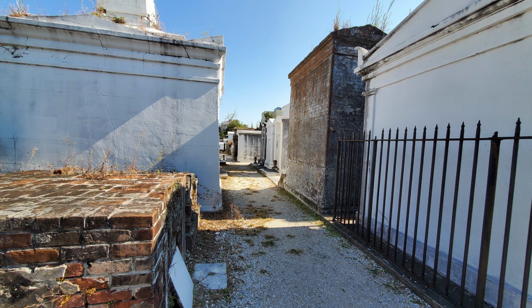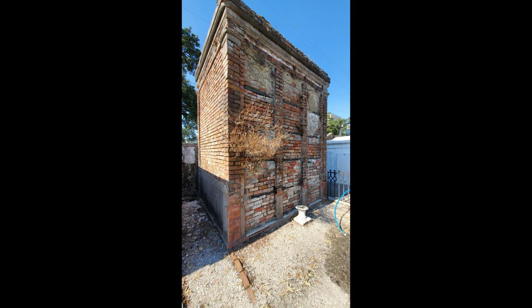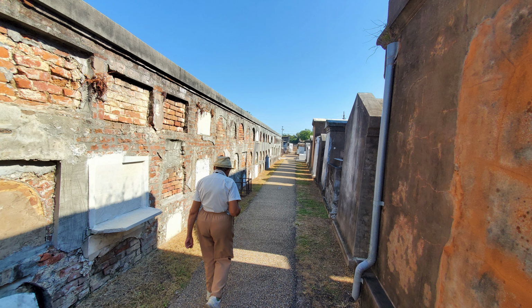And the way that they prevent any kind of smell or anything coming off of the tombs or crypts is by sealing it up with concrete. So after a year has passed, and let's say they need to move someone into that compartment, they will break open the seal of the concrete. And that's how they do it. It's really interesting to learn all that.